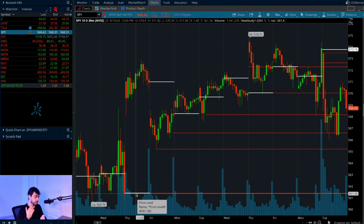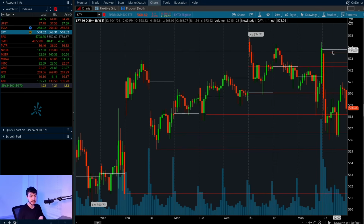When the SPY drops down to fill this gap right here, swing trade call options, if you're seeing a trend reversal on the daily candlestick right before the market closes, in the last 10 minutes, this is likely going to be a phenomenal swing trade opportunity to buy call options at 561.40. And then in terms of swing trading put options, the best level would be 573.76.